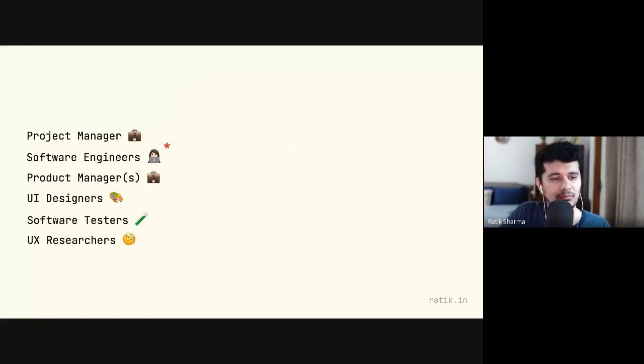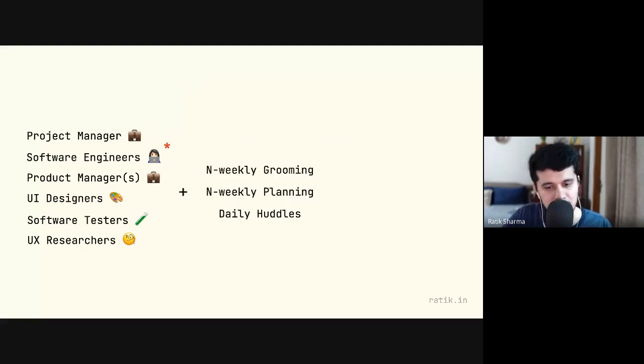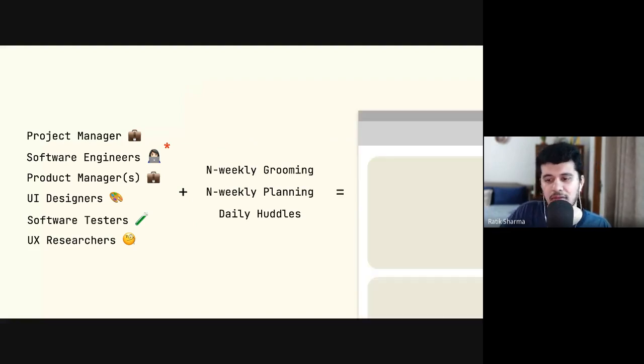So in summary, these folks come together, along with some ceremonies, which is our grooming, planning and our huddles, and they create the things that they want to create in these dev cycles of 2 weeks is what we decided. And then everything kind of repeats for the next 2 weeks. And we were on this train of 2 weeks, 2 weeks, 2 weeks, and before you know it, you've been working on this thing for 6 months, and you have an app that you can ship to your users.